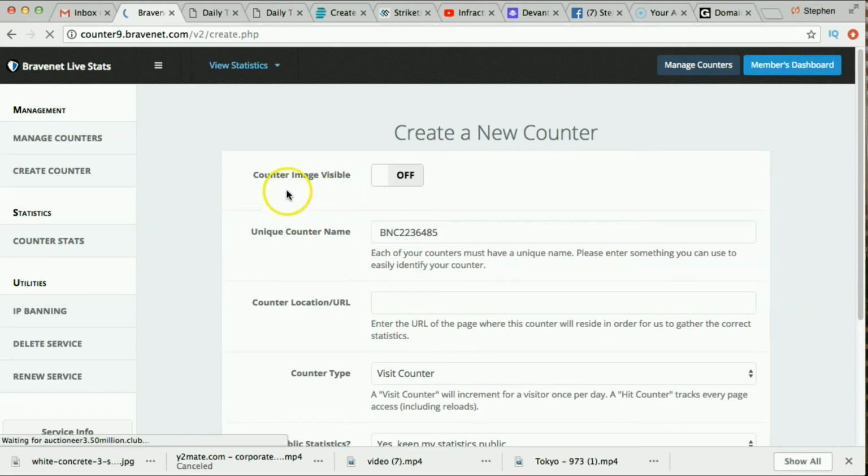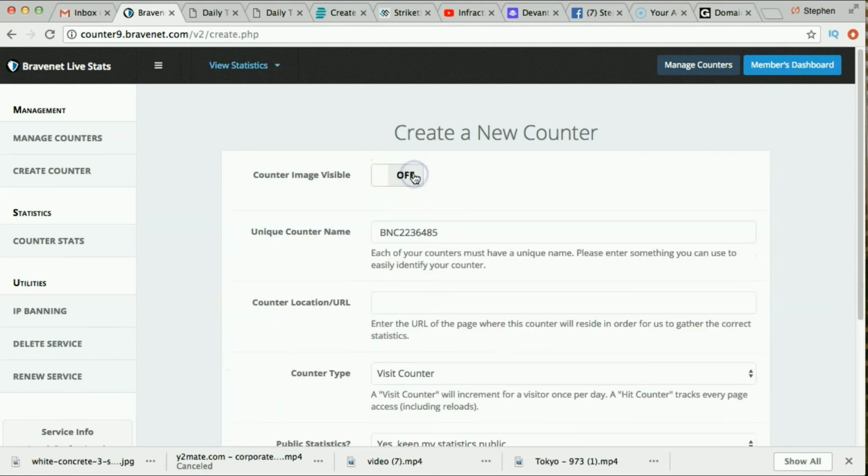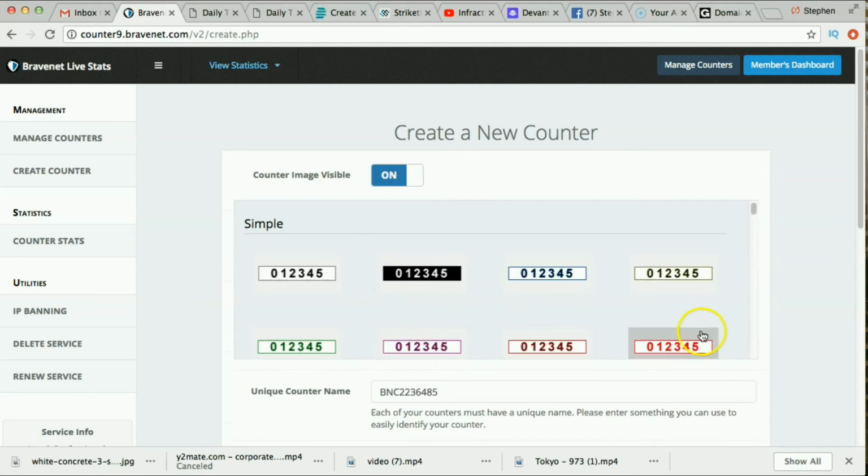And then where it says Counter Image Visible, make sure that this is off. If you want your counter to be invisible, click here so it can be invisible. You don't want it to be visible. So right now the visibility is off, but you see when I click it again, now it's showing me that the counter is going to be visible. It's showing me that the counter is now visible.